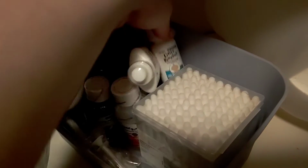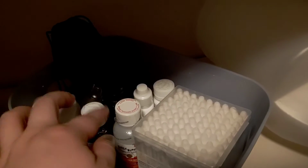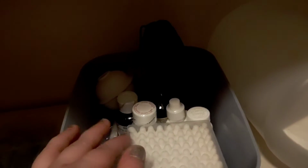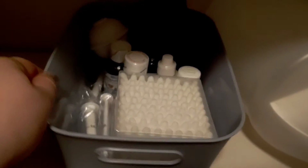This one's also some kind of gas relief drops. I think it might work as a second one for these. I don't know, I'll have to look into that. And some baby Q-tips as well. I think that's everything I have in his medicine kit as of now. Like I said, I do need to get a rectal thermometer for him because those are apparently the most accurate. But yeah, this is what I have so far.